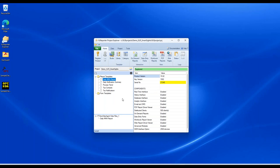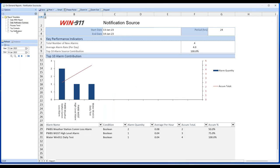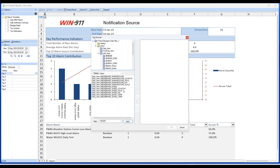All right, so we looked at the min, max, and average template. Let's just take a quick look at the trend chart template, right? So this is going back in the on-demand client here, process trend. Pick a time frame. We pick tags. And here, let's say I want to get mixer data, speed and temperature. So I grabbed zone one twice.